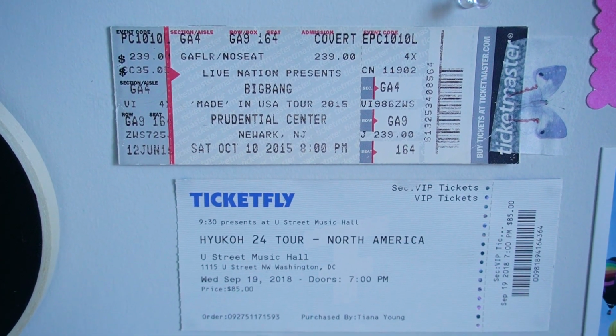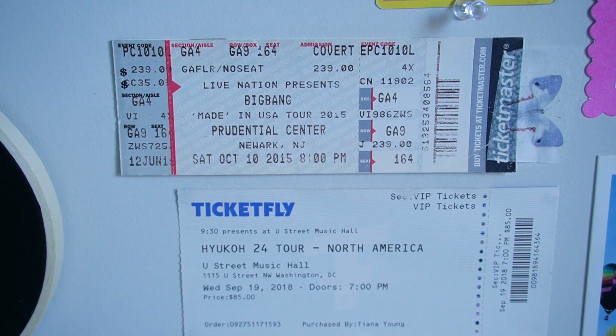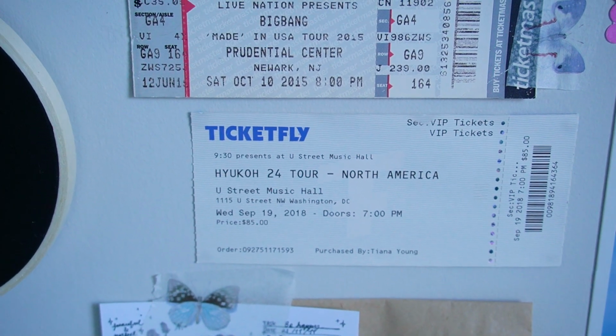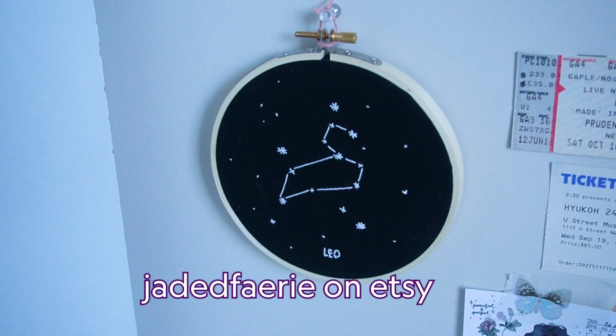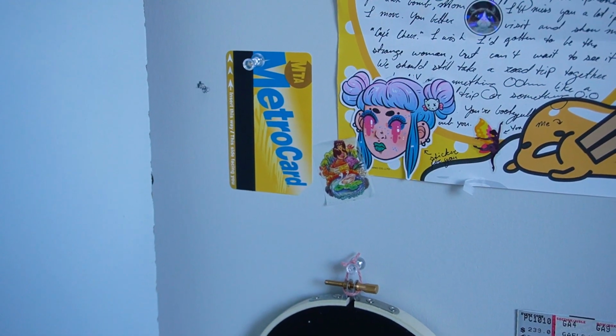These are tickets from when I saw Big Bang in 2015, I guess. Oh my gosh, it's been that long. And then Hyako in 2018. This is really cool. This is from an artist on Etsy. This Metro card is there to remind me of why I'm here. Get out of this state.